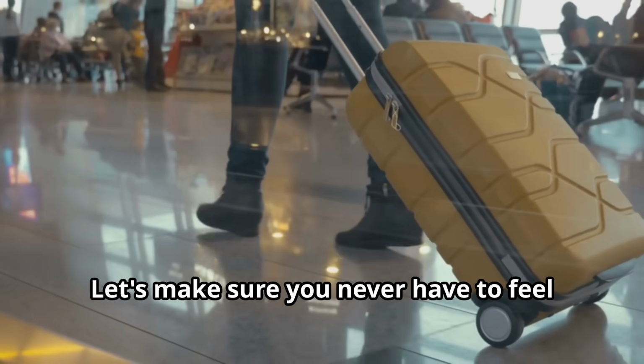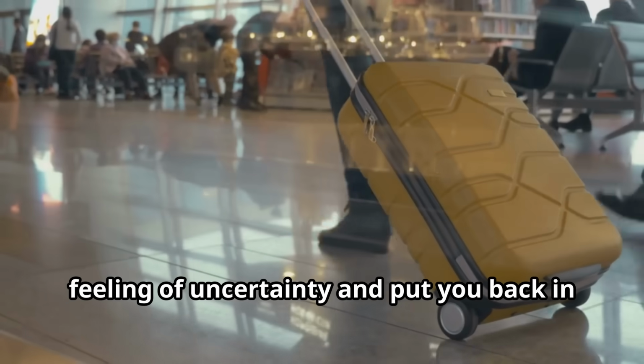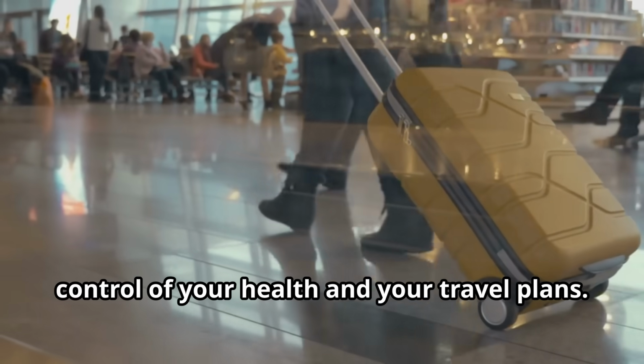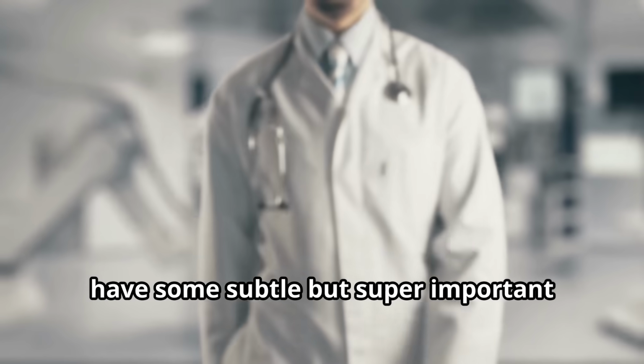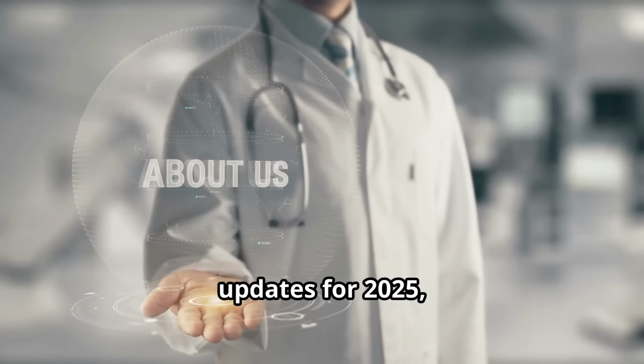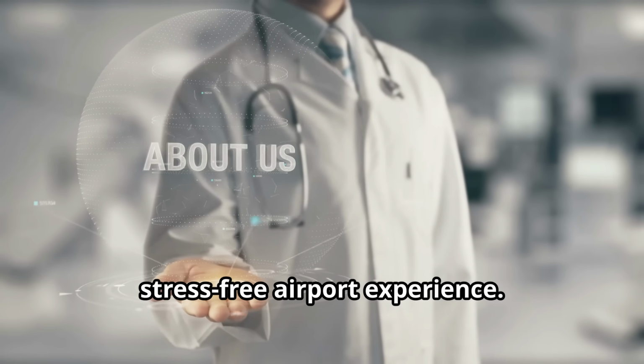Let's make sure you never have to feel that stress again. We are going to completely eliminate that feeling of uncertainty and put you back in control of your health and your travel plans. The rules for traveling with medicine have some subtle but super important updates for 2025, and knowing them is your ticket to a stress-free airport experience.